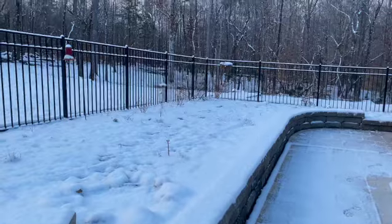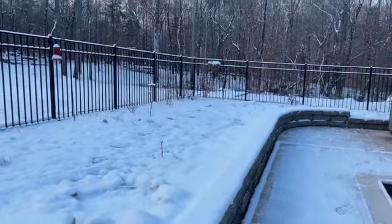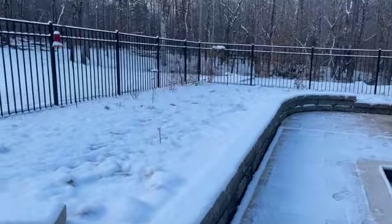We had a pretty good garden this year, or last year, I should say. And the goal is to increase productivity on that.